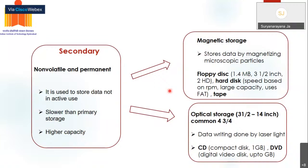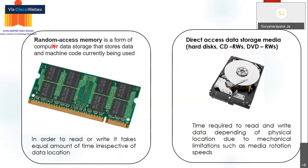Essentially, random access memory is a form of computer data storage that stores data and machine code currently being used. In order to read or write, it takes an equal amount of time irrespective of the data location. Whereas with direct access, like hard disks, CD drives and DVD drives, the time required to read and write the data depends upon physical limitations, due to mechanical limitations such as media rotation speeds. Depending upon the location of your device, it takes time to perform.